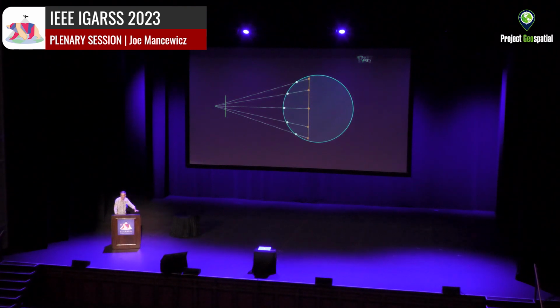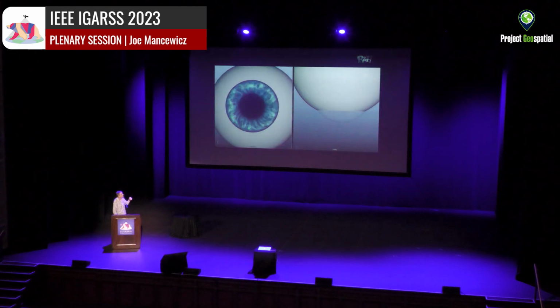And to solve this kind of problem, I imagine everybody here has read Feynman's QED book, but light will take the path that takes the least amount of time. And so it's going at the speed of light in air, but it's going at three-quarters of the speed of light in the lens. So what path do I want to take that minimizes the time? It's a solvable problem, I guess I should say, and I'll get off that topic.